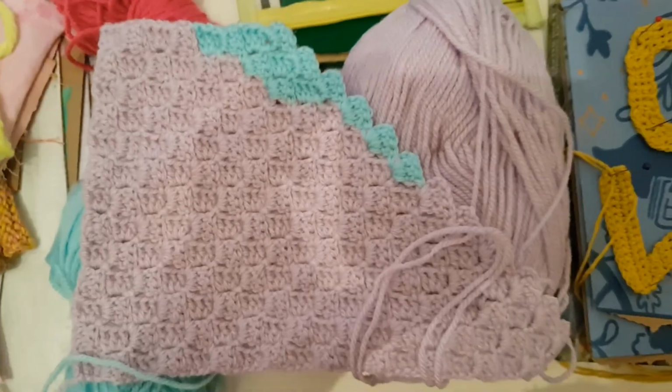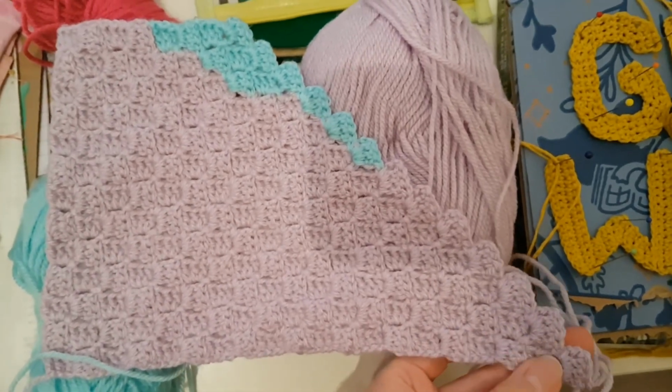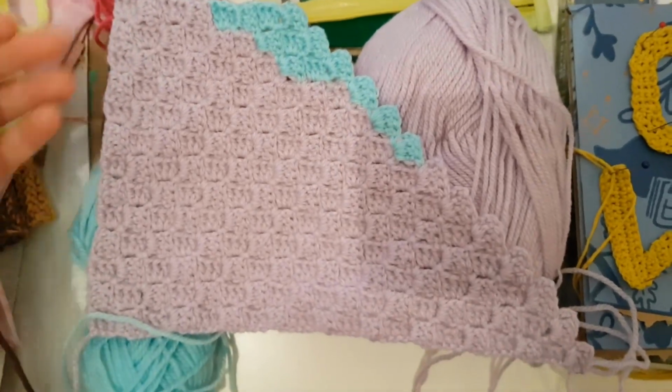I have lots of half-finished, don't know what they actually even are, projects on my desk, so I'm trying to work through some of that stuff, which is like the banner. I think I would have already shown that footage. I was working on the background for that banner. I started work on that.